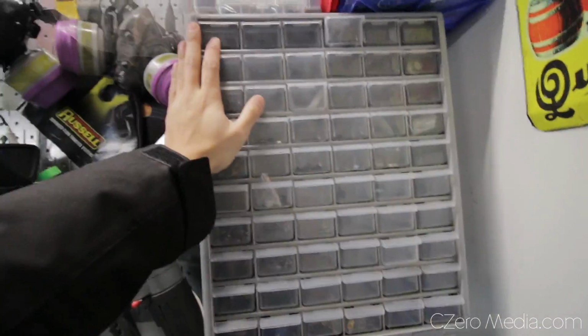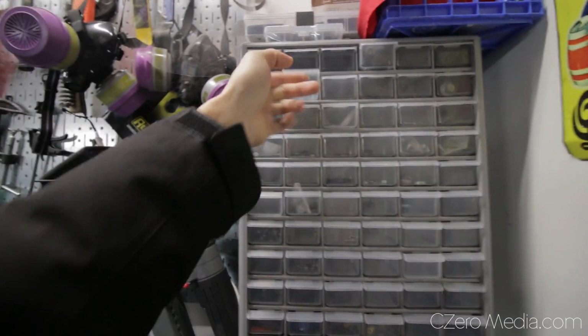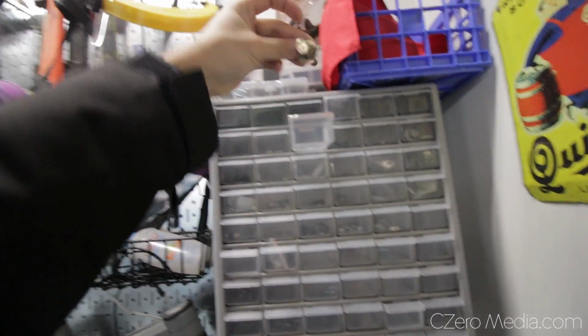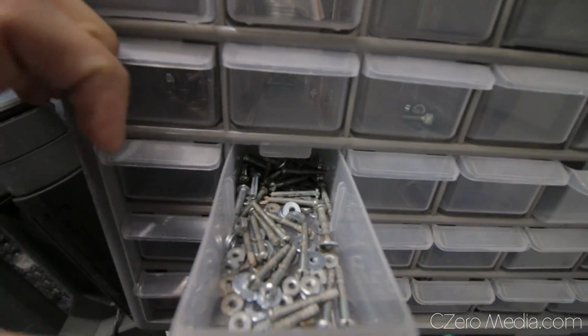So over here on the right, I have a tool, what should I call this? Like a bolt box. I have organized this from top to bottom depending on the size. So the uppermost bolts are the longest and the largest, and as it comes down, it comes down to the smallest nuts and bolts and washers. And this is great because I'm always going through nuts and bolts, especially if you're working on a car like this where everything is pretty much custom.